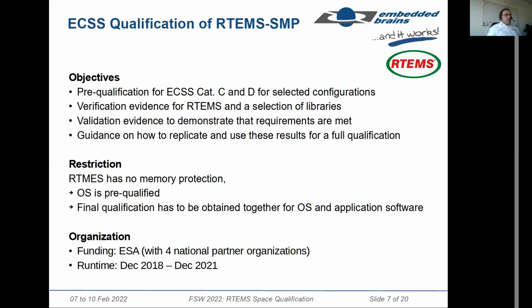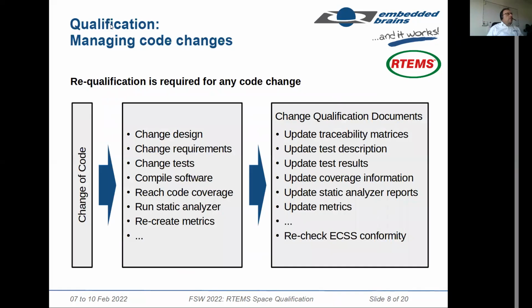Funding was done by ESA, as I mentioned, with some national partner organizations for the last 3 years, and the project was completed just a few weeks ago. So let's have a look at how that works in the real environment.